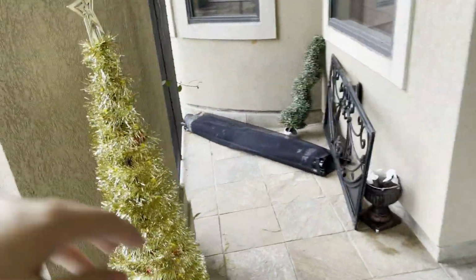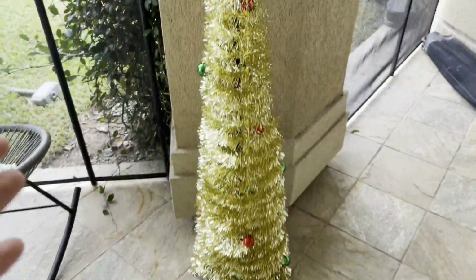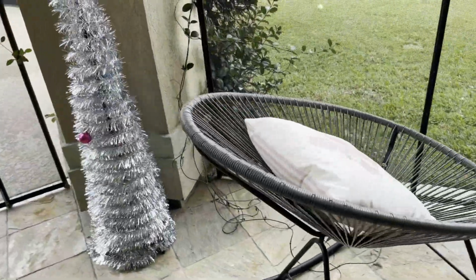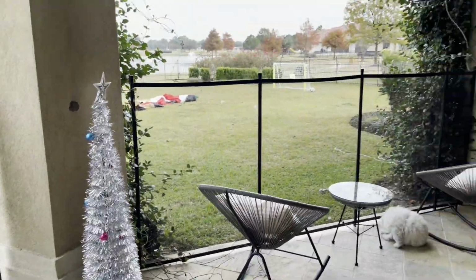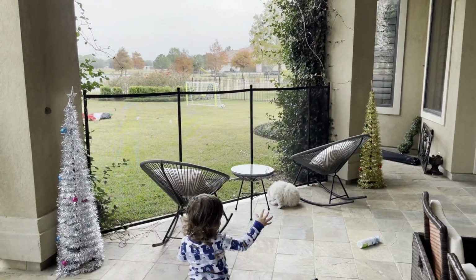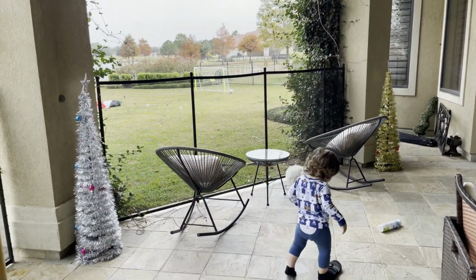Also, I have these trees here. I have no place for them in the house at all. I think they're actually pretty cute. Look at them. I just thought to put them out here, and I think they actually are really nice, right? I have two other ones that are a little taller. I might exchange them. We'll see.